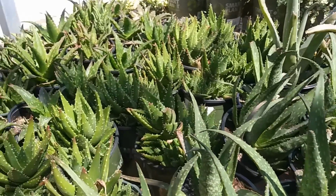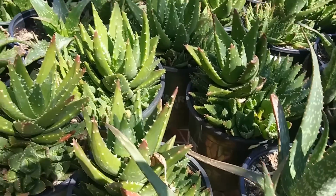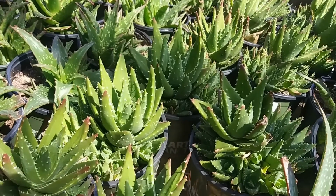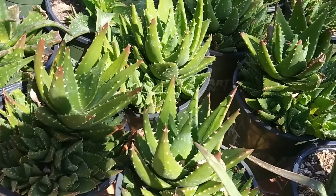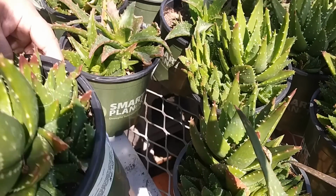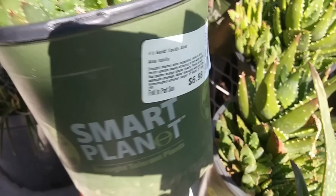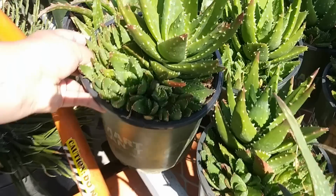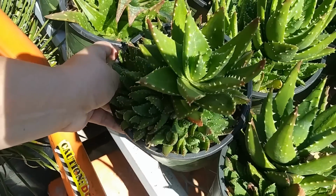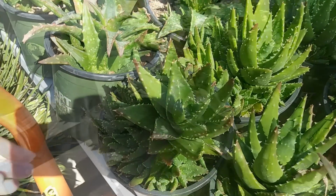Some more variegated Portulacaria afra. This is an aloe here, and I believe it's golden tooth or a tiger tooth, something like that. Let me check the tag on it. A gold tooth aloe, $6.98. Lots of pups on it. That's a really good deal. And they get the nice pretty tinge on them, like a pink tinge on the tips from the sun stress.